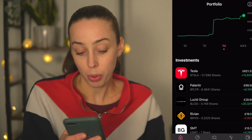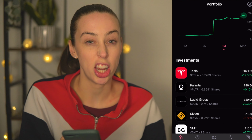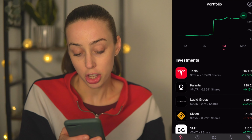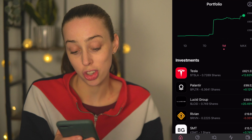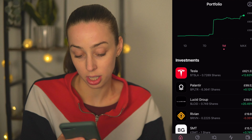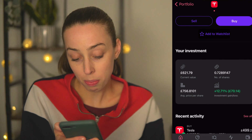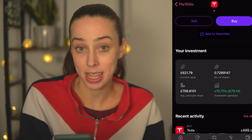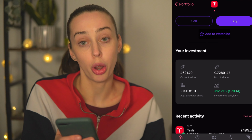If we scroll down, we can see just an overview of my investments, and you will see that these have changed quite a lot since last month. So Tesla, I did have that last month and I currently have that now. It's just increased by quite a lot. So let's click into that. I'm up by 12.71% in my Tesla stock. So that equates to a gain of just over £70.